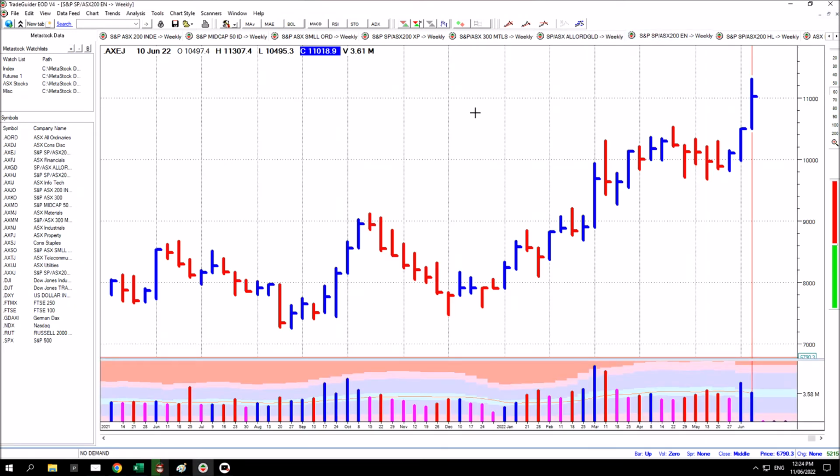The ASX Energy market has been our strongest sector for quite some time. Quite a bit of buying support and accumulation occurred down here, and you had the breakout, and then price went through a period of reaccumulation here and a breakout.